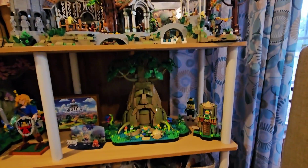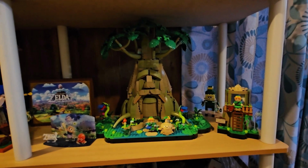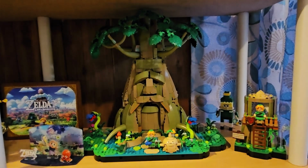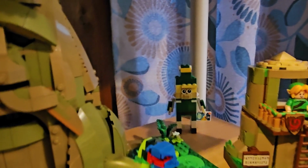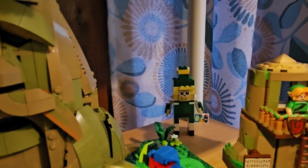And then below that, I have the Ocarina of Time Deku Tree. I hope they make more Legend of Zelda sets. I hope they do, but my wallet hopes they don't. The tree house. You probably can't tell because it looks like something straight out of the Lego group. But I made that. And it's Minish Cap.